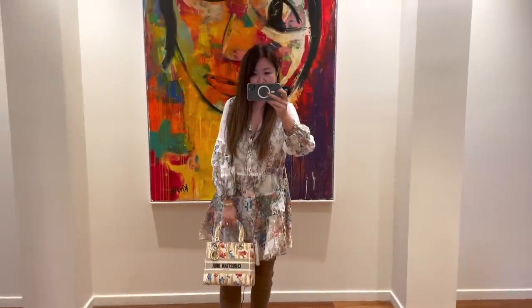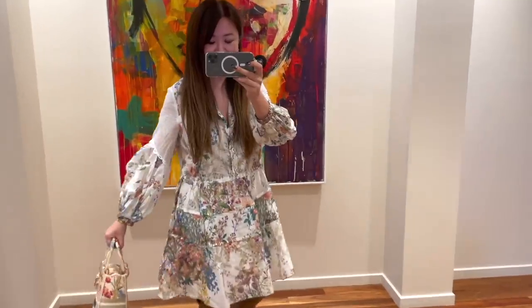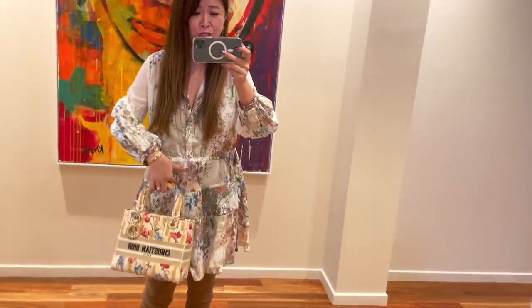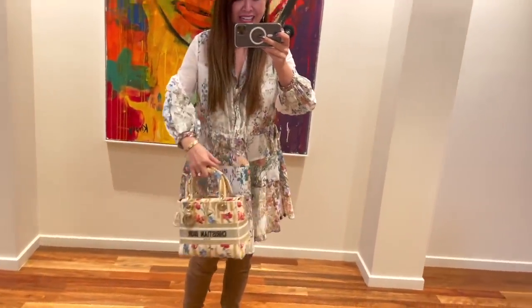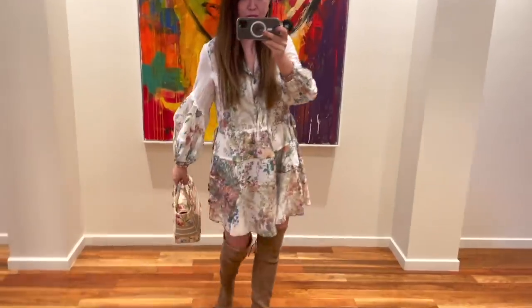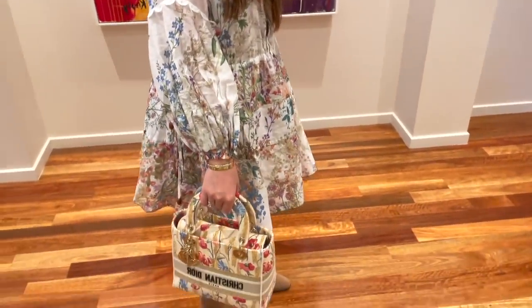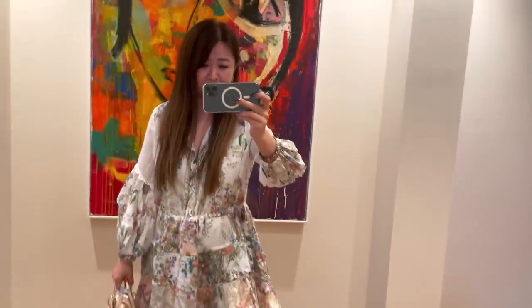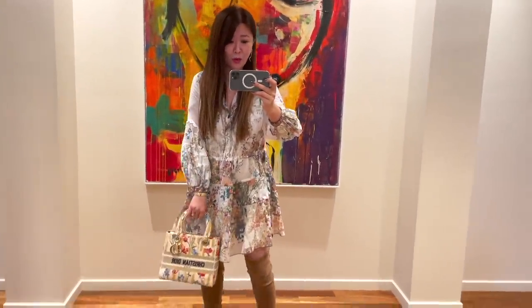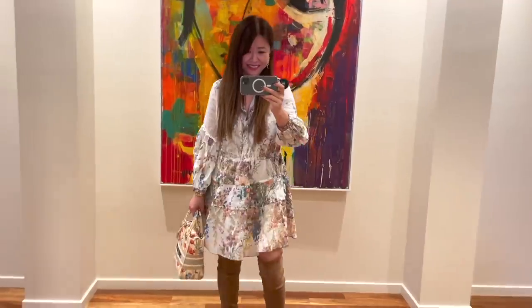And if I take off my coat, this is the full dress. It's just so loose and easy. You can eat without worrying because it's got the elasticated waist, so I actually really like how it looks, really loose as well. It's got a little bit of balloon sleeves, but oh, floral. You can seriously wear it all year round, not just in spring.